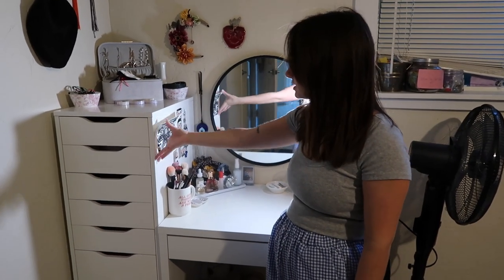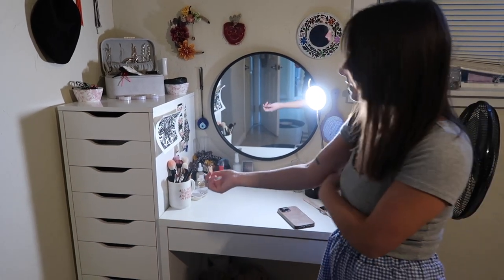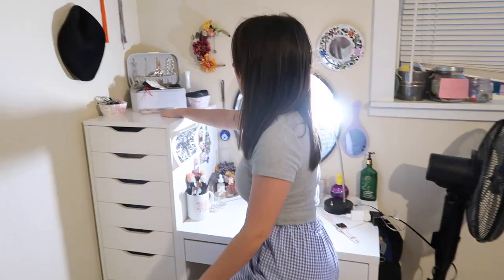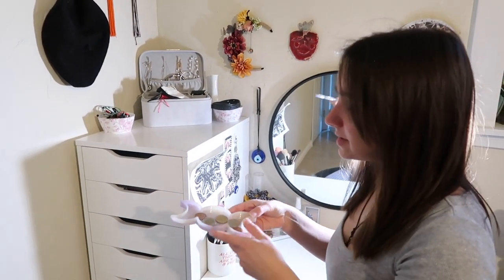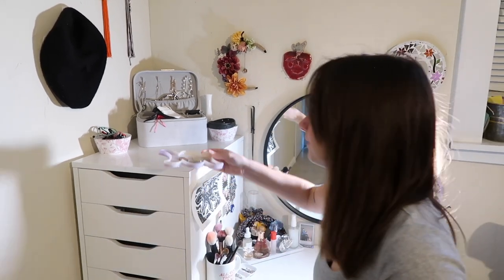My sister made me this stamp thing. I don't know. I think it's a stamp, not like an actual painting. And then up here, we've got this my sister also made for me. Gosh, my sister's the best is what I'm learning right now. My sister made this for me for Christmas as well. It's like a little thing.